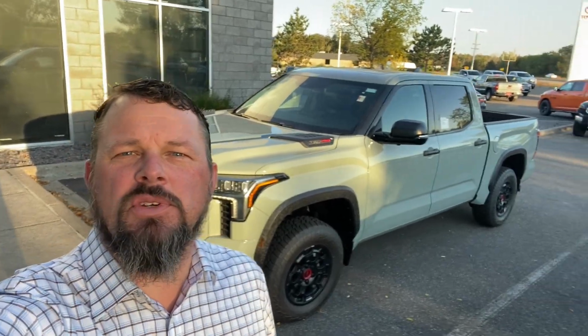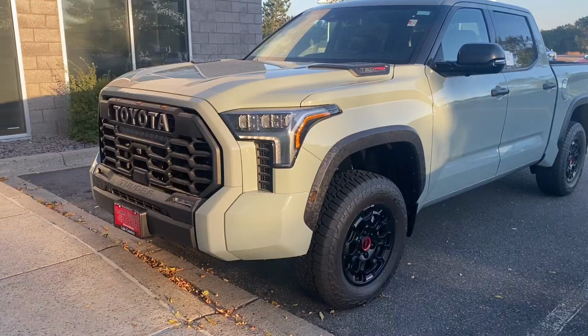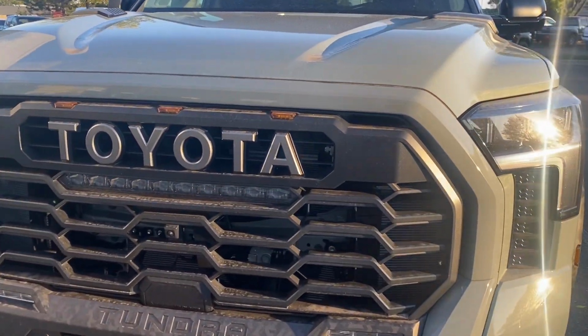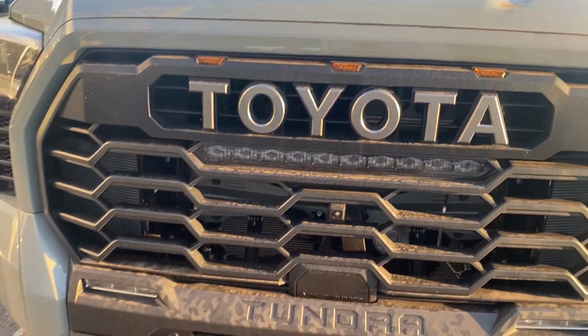All right, check this one out. We've been waiting for these for a little while. This is our first Tundra TRD Pro in Lunar Rock. Check it out. So with the TRD Pro, you do get the light bar right in the middle of the grill, the Toyota Heritage grill up front.